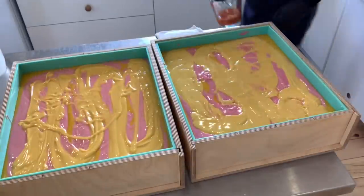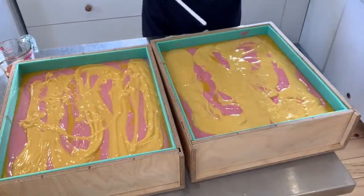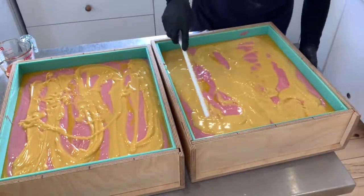Well, that one was kind of sporty, right? Two batches, two stock pots. Yes, in the mold. Now time to swirl.